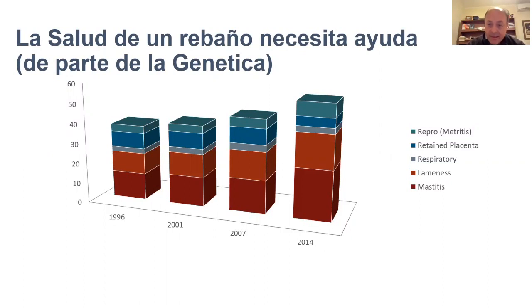This lets us make progress on immune response while also continuing to push for more and more milk production and better fertility.